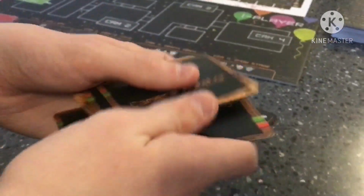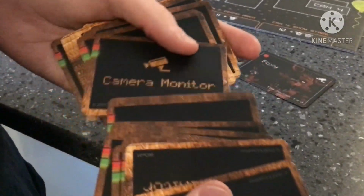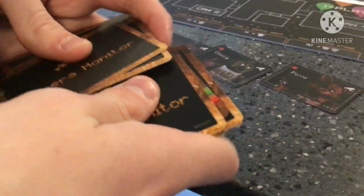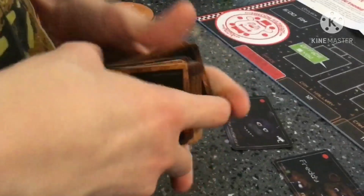Alright, so just gotta shuffle up these cards, not gonna look at them. Oh wait, I've got these upside down. Oh no, I've mixed these all up, have I? Wait, I think it's just these 2. Oh well, I'll be able to flip them after anyway whilst I'm playing. So shuffle these up a bit. Right, there we go. Let's put them in each pile as we're instructed to do.